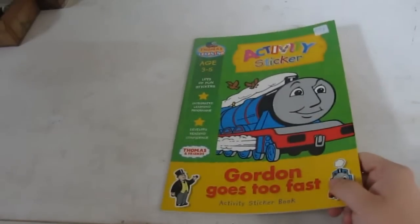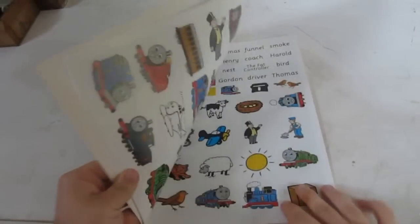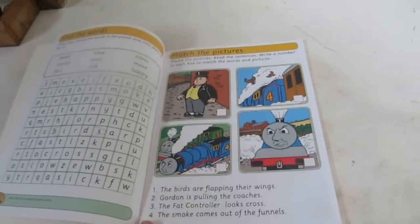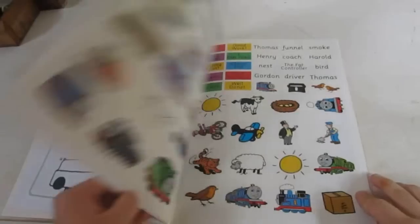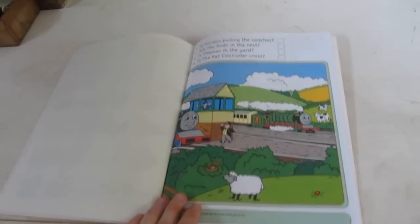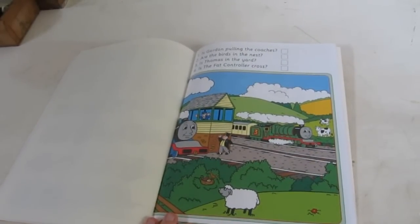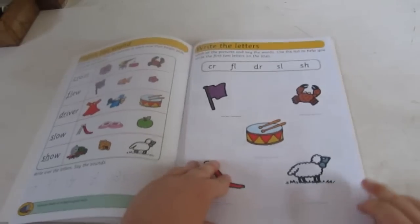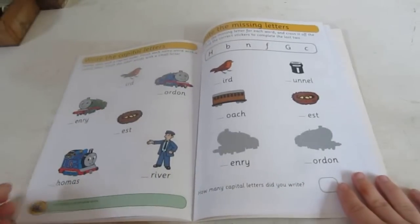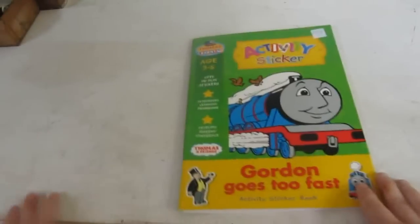The last one, Gordon Goes Too Fast, is also a sticker book. And it's got various activities in it. Oh, it's getting on my nerves now. How unprofessional. It's got various activities in it. Looks like it's got the same stickers in it. There's the other. And it's got different things in it. Oh dear. I'm gonna have to retake this, I reckon. And there we go, there's the three of them.